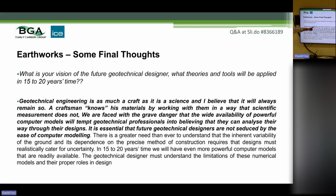A craftsman knows his materials by working with them. My father was a tailor. When I tell you this, you'll go around looking at people's suits. A well-made pinstripe suit, all of the pinstripes match on the shoulder and they also match on the lapels. If you look at most pinstripe suits, they're either manufactured quickly or by machine, and they don't. Because my father understood the cloth he was working with.